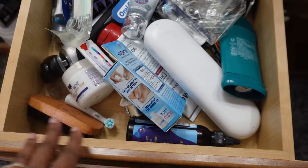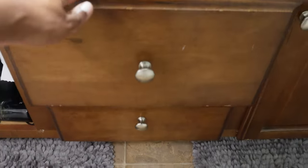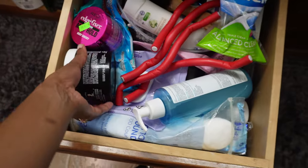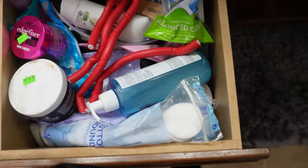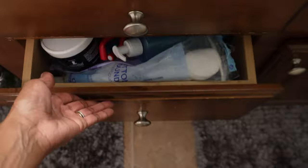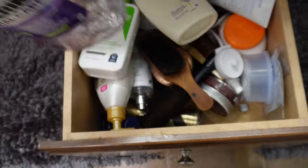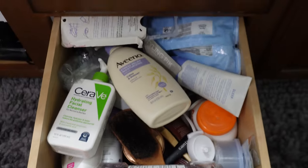This top drawer is all of his stuff: his hair clippers, toothpaste, deodorant. And then we have these two drawers here. These are my drawers. I have comb, brush, my face wash, hair products, makeup remover, cotton, just a bunch of random things thrown into one drawer. And then I have this other drawer here, more random things. I have lotion, some mouthwash, and yeah, just a mess.